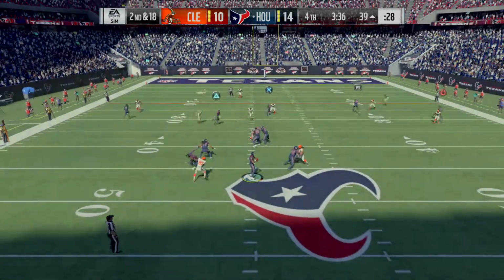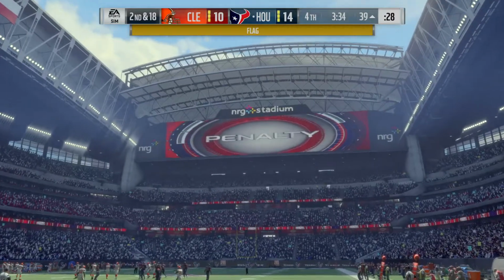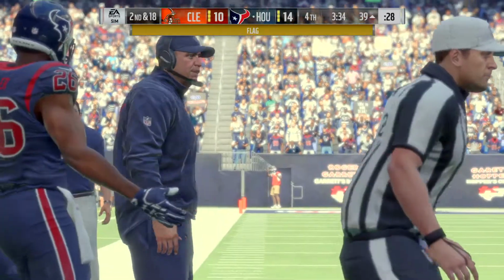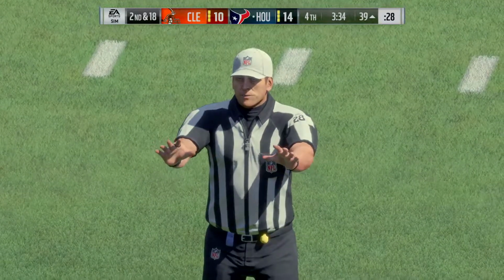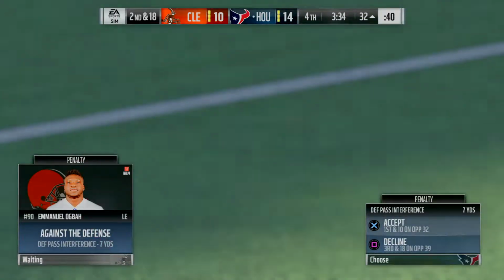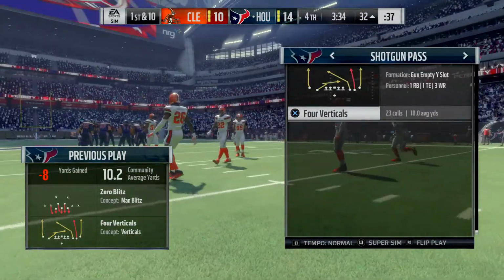A shotgun snap for Watson. And incomplete there. A nice hit jars the ball free and brings up 3rd down. Pass interference, defense. They've done a good job on these receivers. Pretty much held them in check. They're a little too close for comfort.